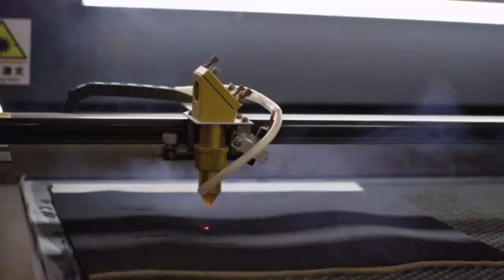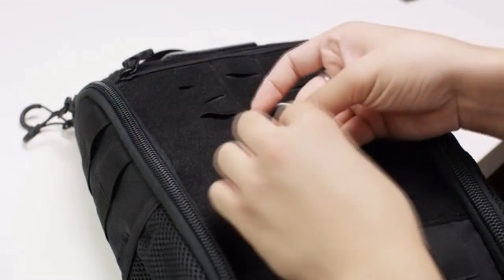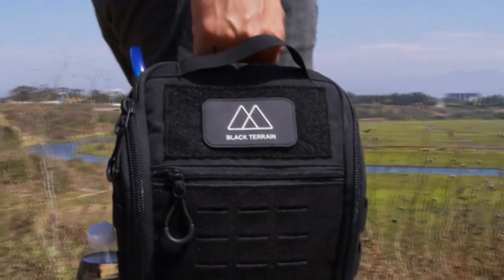The Daypack features a laser-cut MOLLE panel. This allows you to attach MOLLE-compatible accessories to further add on to your Daypack. Attach hooks, carabiners, ropes, whatever you want. The Daypack also has a Velcro panel, allowing you to customize your backpack with patches.